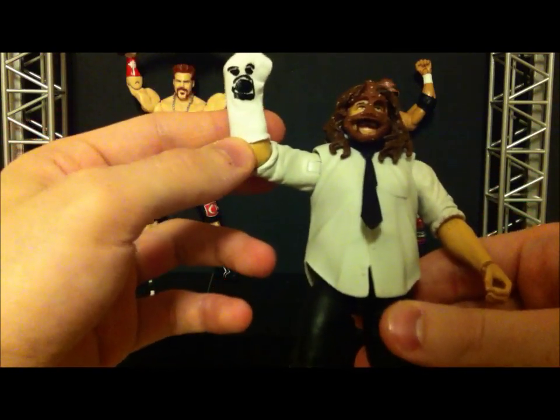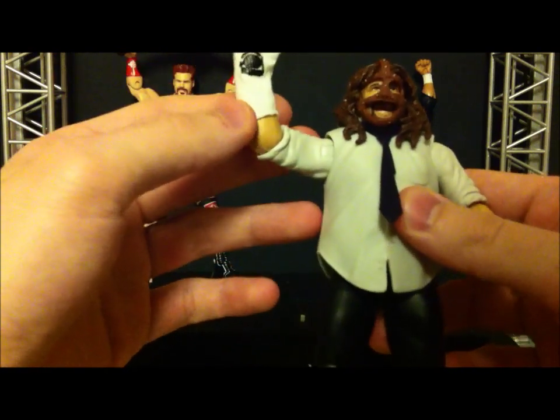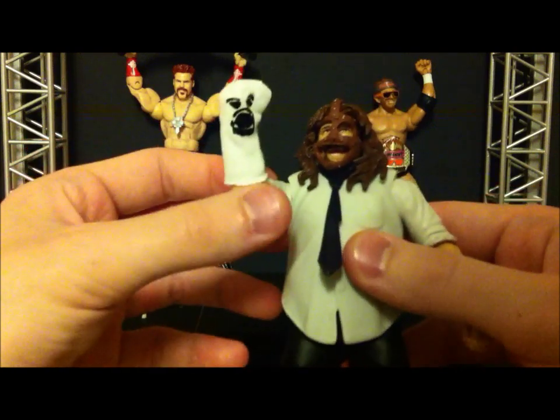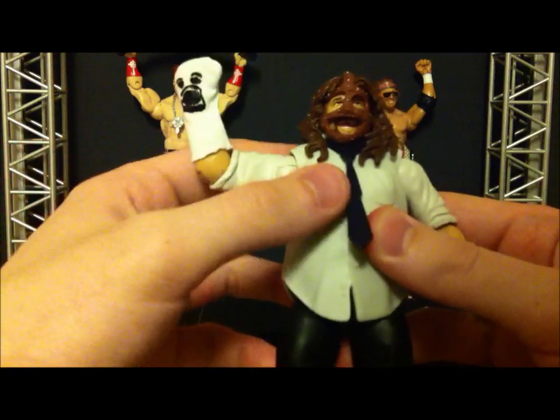Maybe they'll do that for, crap, I can't remember what it was. Their Defining Moments series. It's been a while since they released a figure for that. I wonder if they're going to continue it.